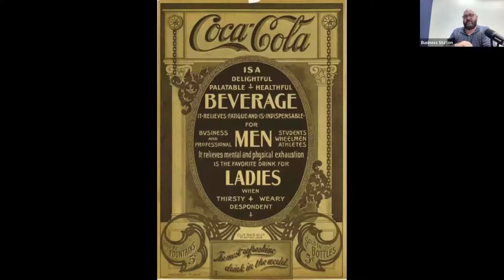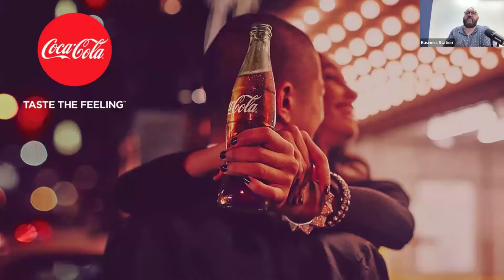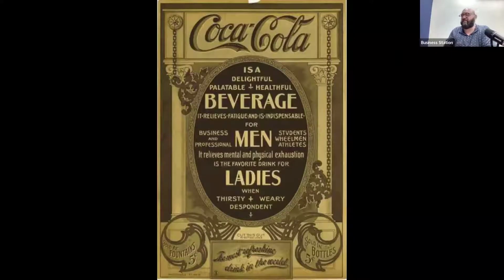A lot of words. Because what we were trying to do, instead of getting people to feel the Coke, was to convince them based upon the facts why they should drink Coke, without telling them that back in those days it may have had cocaine in it. But it would be a delightful, palatable, healthful beverage. For men, it's ideal for business and professional men, students and wheelmen and athletes. For women, it's great for when you're thirsty and weary and despondent.